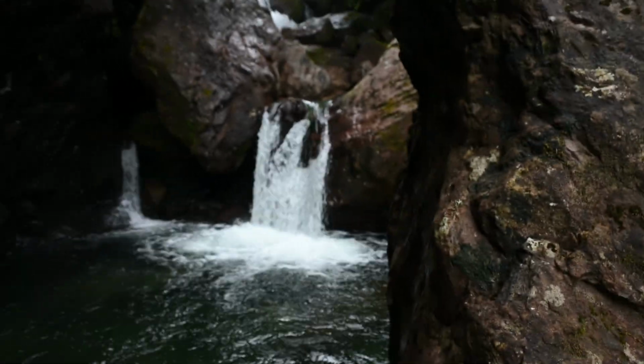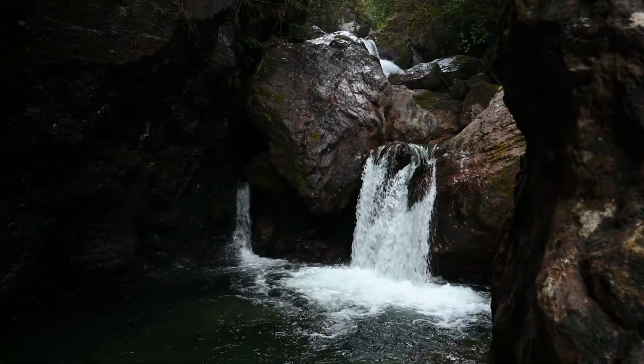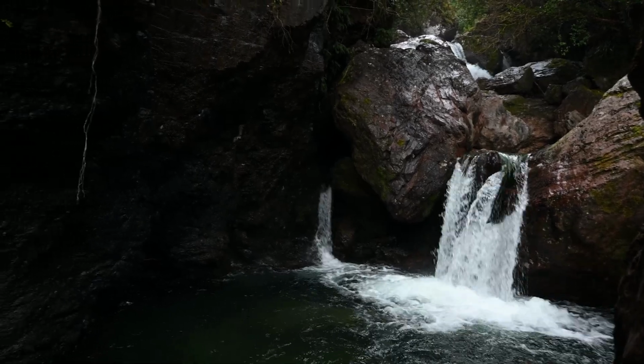I found a better composition. Look at this business. I mean, you've got the water dripping off the rocks on one side, the big cascade, really full of energy, the deep pool with a rich kind of greenish color. Really just encapsulates this waterfall.